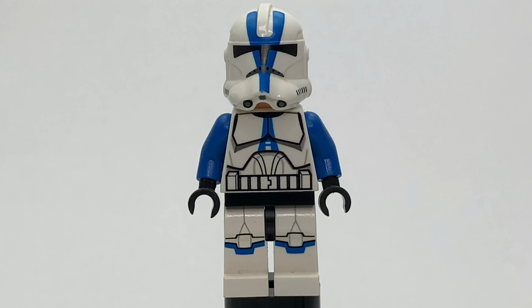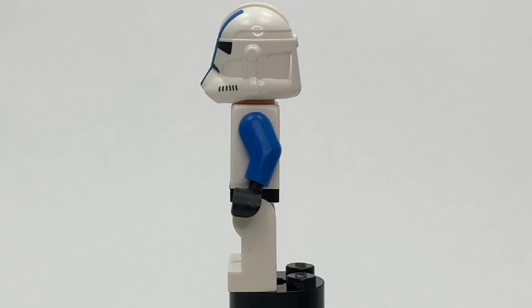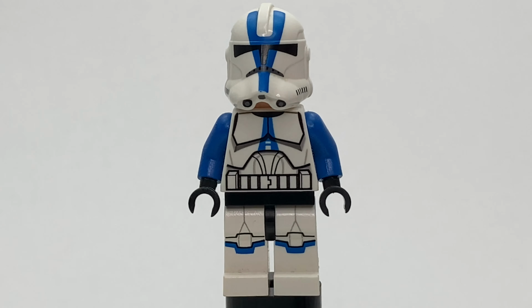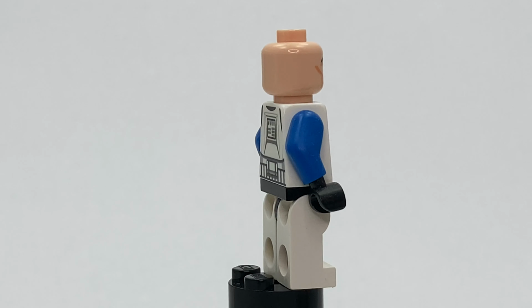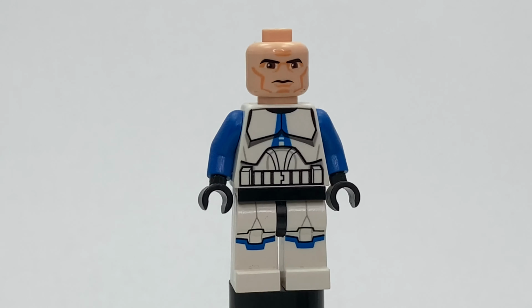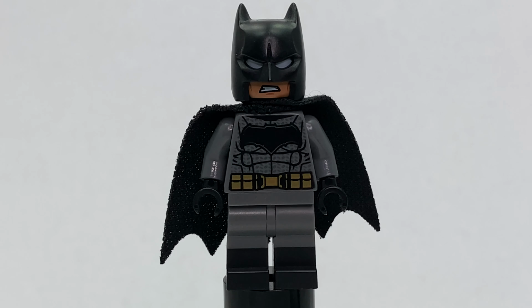Here is the 501st Clone Trooper from that Walker set, I think. I think it was like one of the first 501st Troopers to ever be made or whatever. But he just has that normal clone head, and I did get him from the same friend who traded me Doctor Strange. Last but not least, we do have Ben Affleck Batman from Batman vs. Superman.